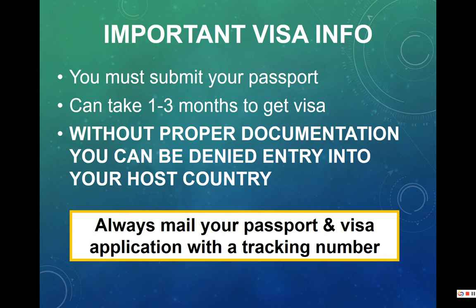Most of the time, you cannot apply more than 90 days in advance. Most of the time, if you were to apply before that, they just wouldn't even issue the visa because the visa would expire before you would be able to enter the country. So there's usually a 90-day window is all that you can, all the earlier that you could apply, even if you had everything. And then it is serious.